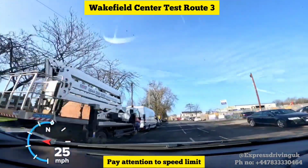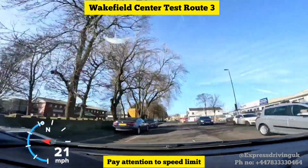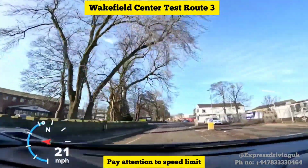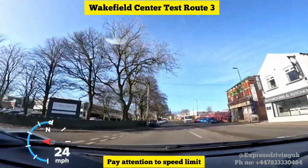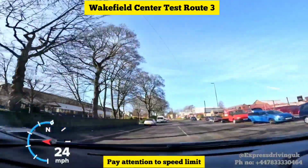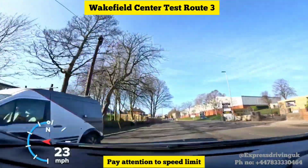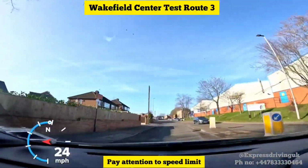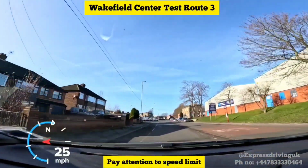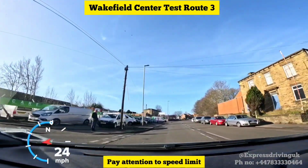So just to note, there's parked vehicles on both sides. I'm just looking for people crossing over in between cars, potentially not paying attention. So even though it's a 30 road, currently we're doing about 25 to 26 miles an hour maximum, just in the situation where somebody might cross over instantly. Good speed this.